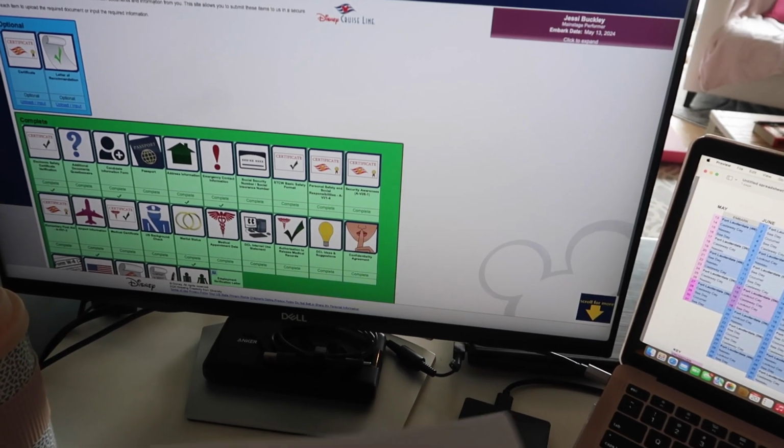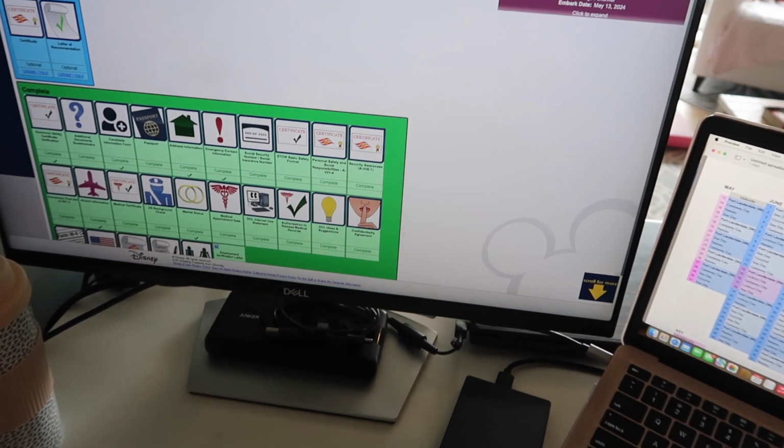And there's a website that they have that you can just upload all of your documents to. And then once you see that everything is all green, it means that you are good to go and you don't have any other documents waiting to upload. So everything's submitted, then I'll just keep all of my documents in a folder so they're ready for travel.